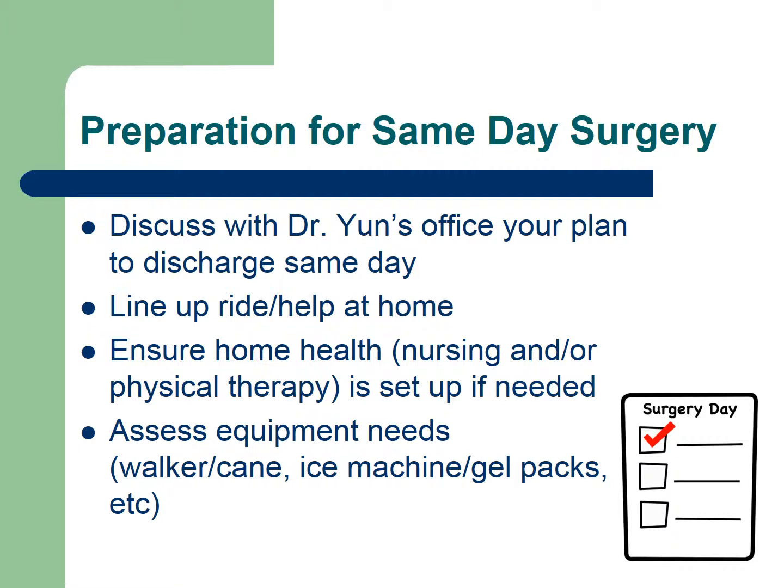When you speak to Dr. Yun's office to set up same-day discharge, you'll be asked if you would like home health services to be arranged. This isn't something that's necessary for every patient, but it's essential to have this set up in advance if you choose to have it. It's also a good idea to assess your equipment needs ahead of time, because we will send you home with a walker and or a cane if that's needed from the hospital, but we want you to make sure that you have some form of icing, whether it's gel packs, an ice machine, or ice packs, and think about your other setups like your bathroom. Do you need a commode? That sort of equipment, because you might want to order that ahead of time so you have it ready to go.